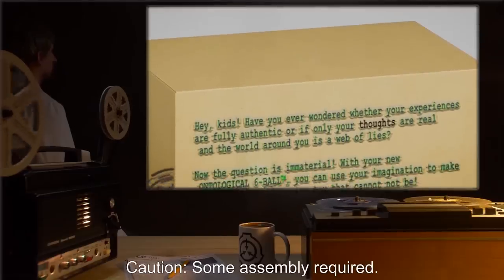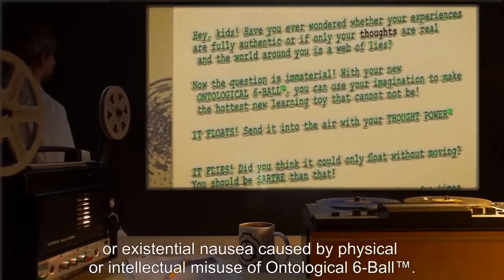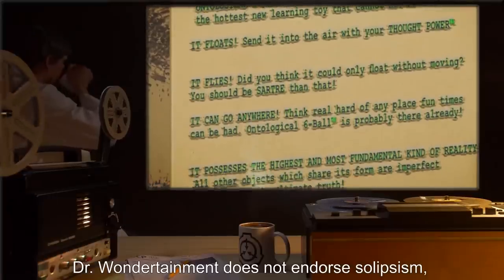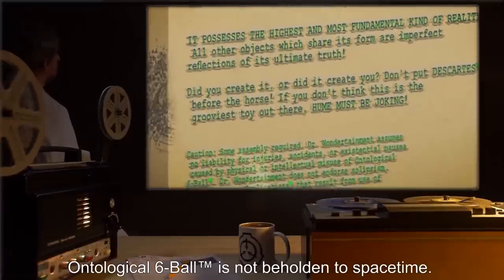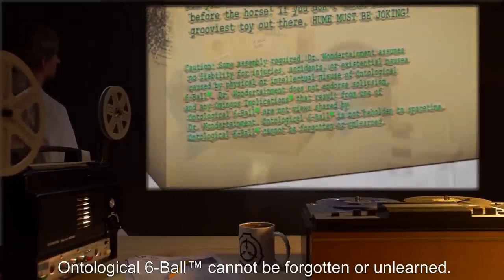Caution, some assembly required. Dr. Wondertainment assumes no liability for injuries, accidents, or existential nausea caused by physical or intellectual misuse of Ontological Six Ball TM. Dr. Wondertainment does not endorse solipsism, and any ominous implications that result from the use of Ontological Six Ball TM are not views shared by Dr. Wondertainment. Ontological Six Ball TM is not beholden to space-time. Ontological Six Ball TM cannot be forgotten or unlearned.